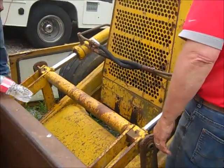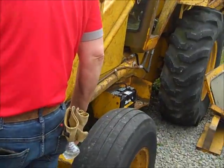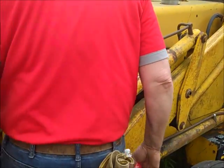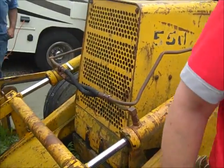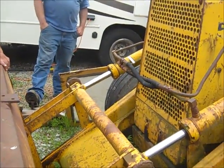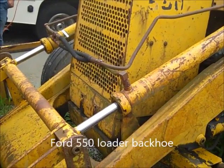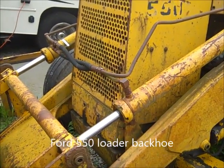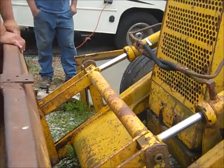Couple other pieces sitting around. You got hoses, a couple of buckets. Sell the bucket with it. Okay, so sell the forks with it. You want them separate? Yeah, sell the forks separate. We'll give you the extra bucket for the hoe. And you got a spear over there that we tried to sell, and now it goes with it. Time to bid.